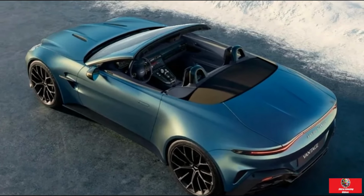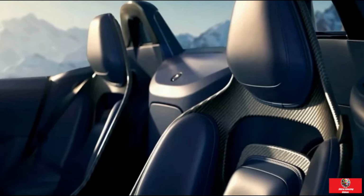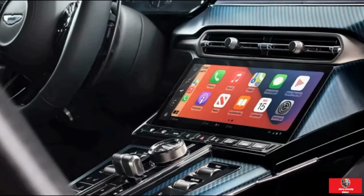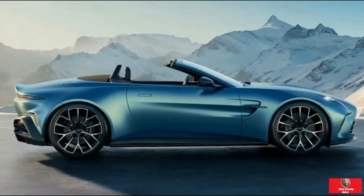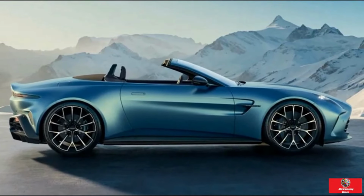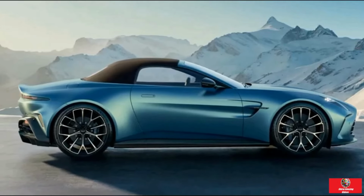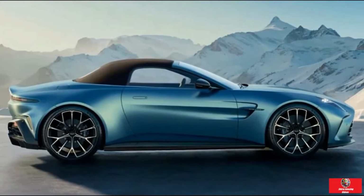At the heart of the Vantage Roadster is a thrilling 4.0-liter biturbo V8 engine that launches from 0 to 100 km per hour in just 3.6 seconds thanks to 590 pound-feet of torque and a responsive 8-speed automatic gearbox. This car therefore provides smooth performance in every drive. Advanced adjustable suspension system, carbon ceramic brakes and state-of-the-art electronic systems, it ensures unmatched precision, stability and control, no matter what the road ahead is.